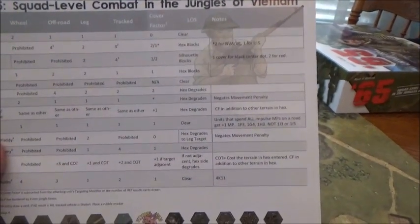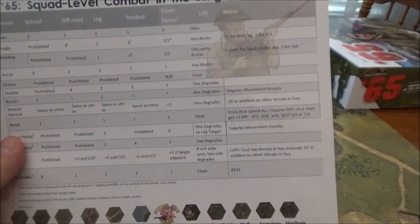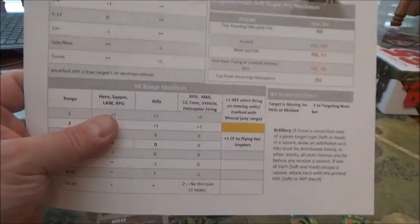What that means is the Viet Cong were a lot more adept to their surroundings than the Americans, who were unfamiliar with it. But on the back here is modifiers. So at range 10 with a rifle group, you would get a +1. So now the modifier would be 3.